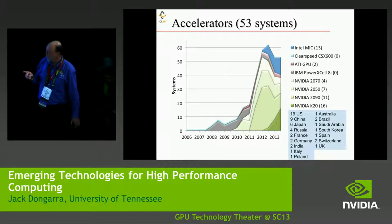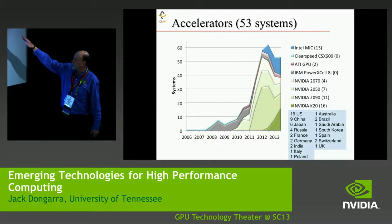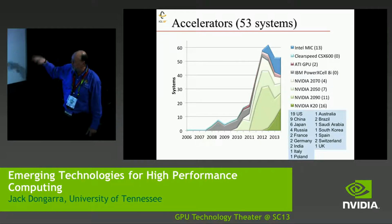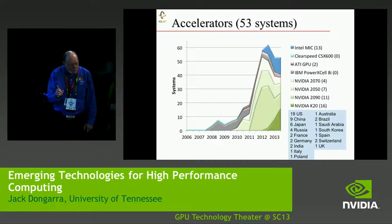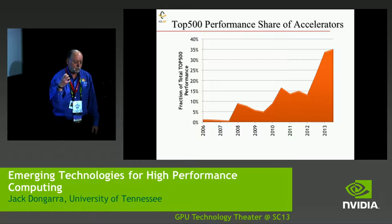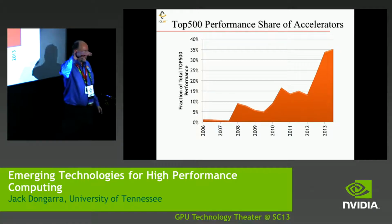That says something. And Nvidia has the highest share of those machines. There are 13 machines using Intel's processors, 2 using AMD's accelerator, and the rest are Nvidia. A number of countries have invested in it, and that's the story. The other part of this is, if we take a look at the performance and which fraction of the performance is coming from accelerator-based machines, that's told in this story. So think of it like this.